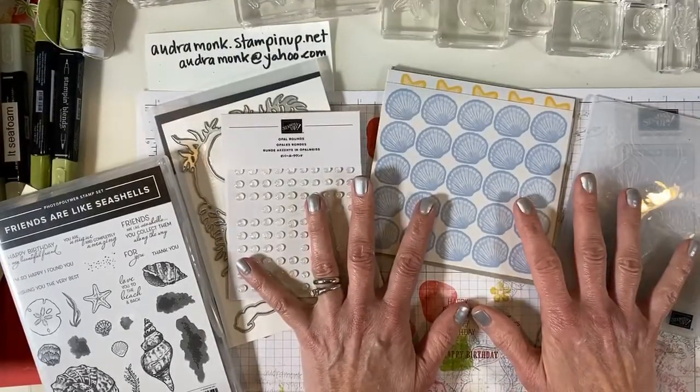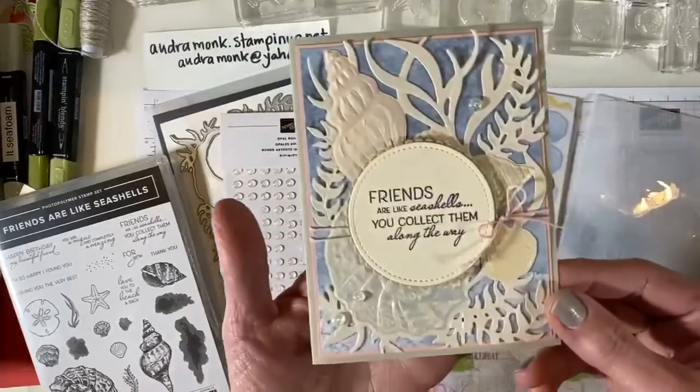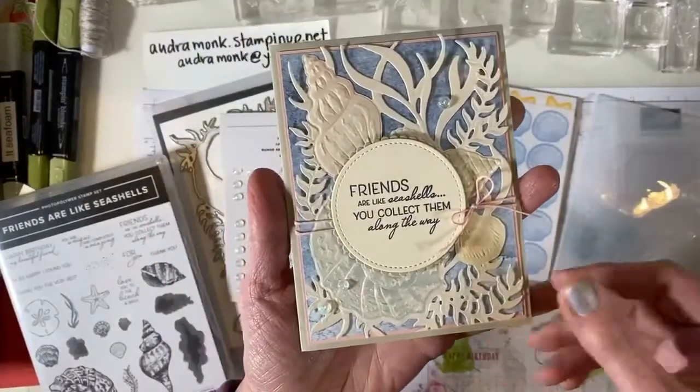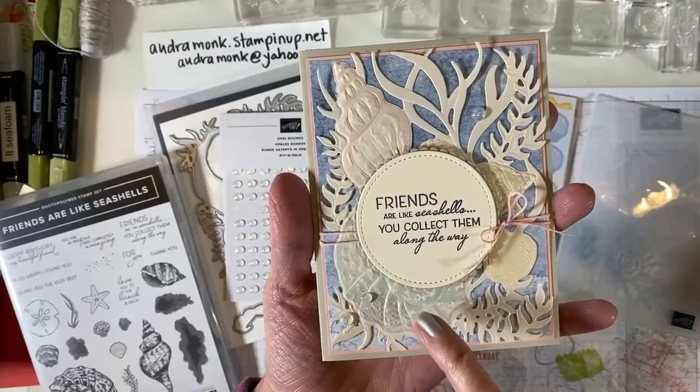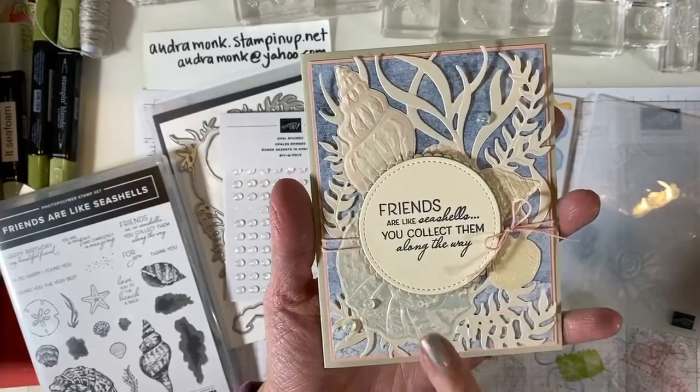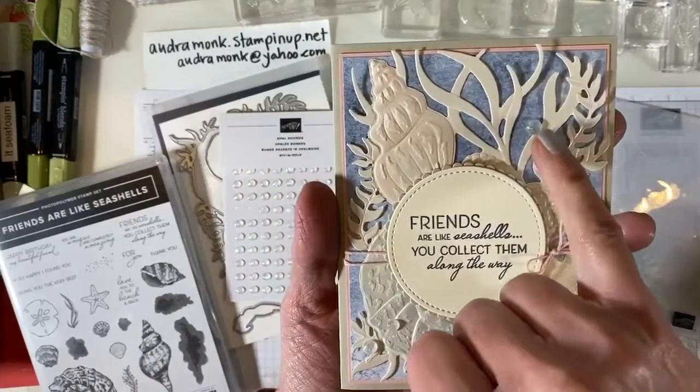So I was trying to decide the order I want to show you guys some things. And what I think is I'm just going to show you the card. I was going to help you make it and then show it to you, but look at this card. This is the set using all of the things, using the die, the stamps, and the embossing folder. Using the DSP, using the little things.